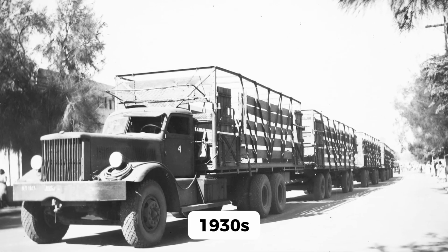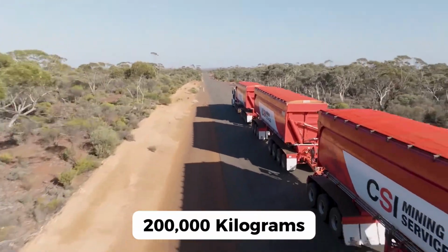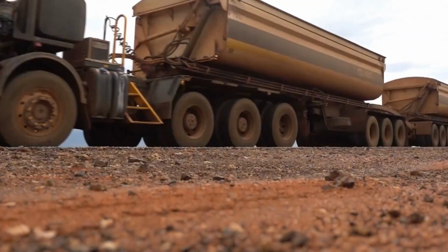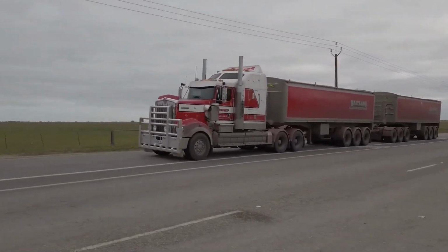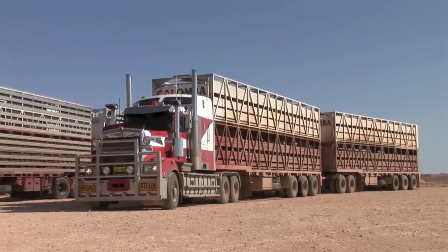First introduced in the 1930s, road trains have evolved into logistical marvels. Today, they can weigh over 200,000 kilograms and span 53 meters, making them the longest and heaviest road-legal vehicles on the planet. But with great size comes great responsibility. These beasts require meticulous planning to navigate the highways safely.